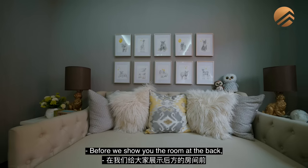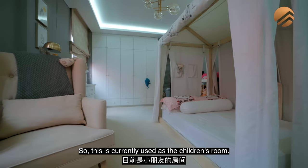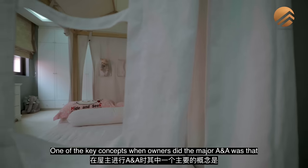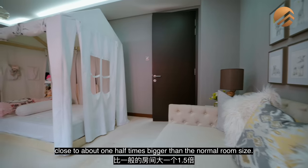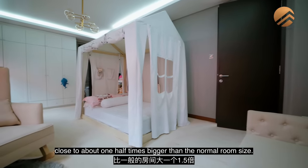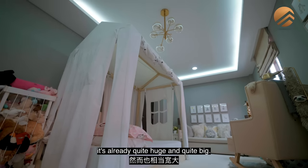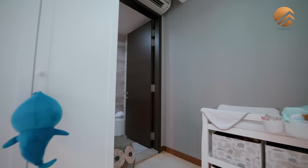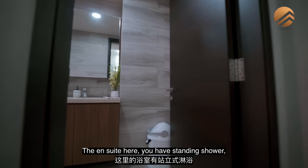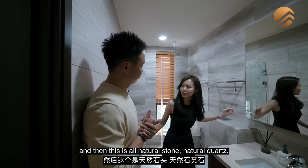Before we show the room at the back, there's a room in the center as well. So this is currently used as the children's room. One of the key concepts when the owners did the major A&A was that they wanted the room size to be at least close to about 1.5 times bigger than normal room size. So in fact, this is one of the smallest rooms. It's really quite huge and quite big. Wardrobe, in fact, this is all spray painted. So this is not laminate. The ensuite here, you have standing shower, and then this is all natural stone, natural quartz.